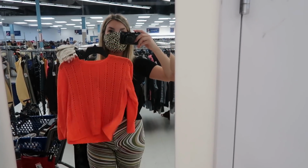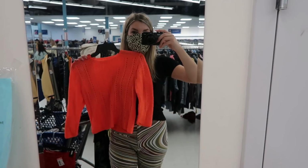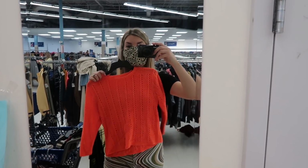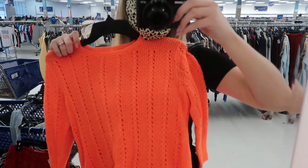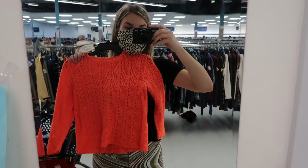I really dig that this is crochet and I had a ton of that on my board. This is one of the only pieces I found today that was crochet, but I really love it. The color is spot on. It's coming off so bright on screen, but it's really not as bright in person. But I think this is going to be such a fun color to style, so I'm gonna get this one.